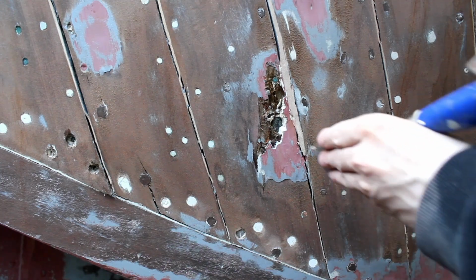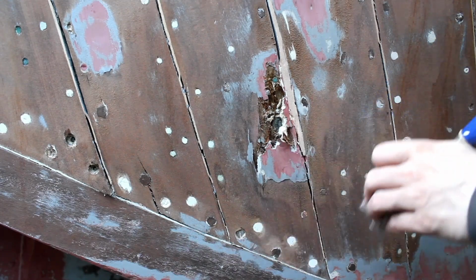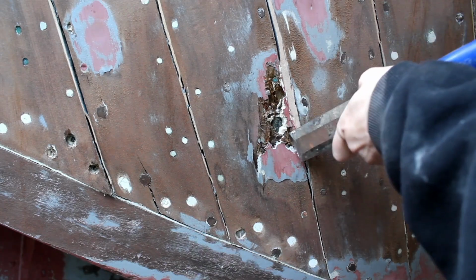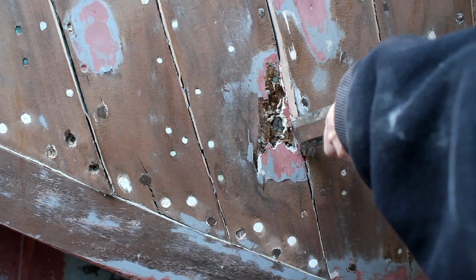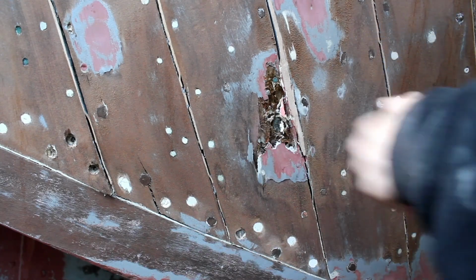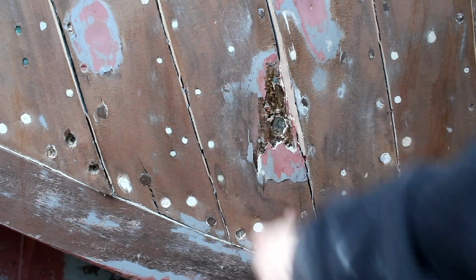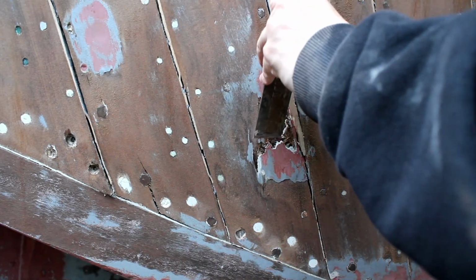There is another big fixture here, but if you consider how much filler has been used to fill this pitted and damaged area, it just shows how quickly the level of rot can set in. So this entire plank here will have to be pulled out and replaced with a new timber.